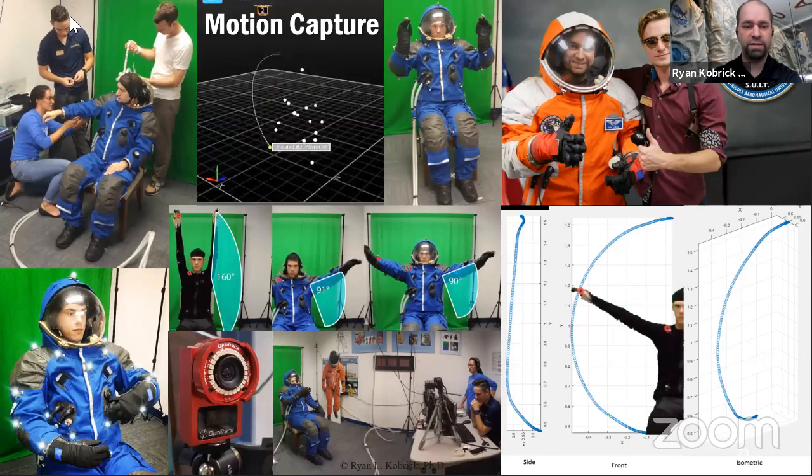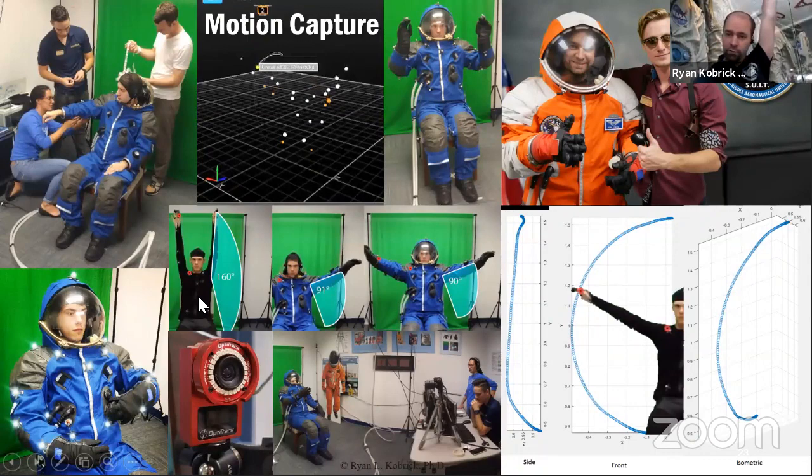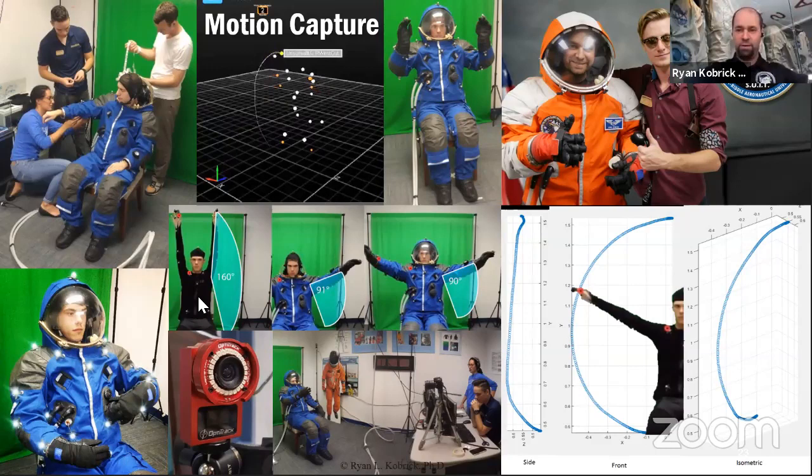Right in the middle, I just want to draw your attention to something that has a bunch of measurements on it. I don't know if you can see my mouse or not, but it's circling the first person. If there's no spacesuit on, they're able to reach all the way over their head. And you can try this right now. Get everyone lifting their arms up and down. Try not to bend your elbows, and just lift your arms all the way up.